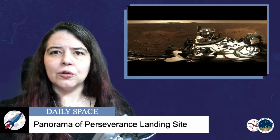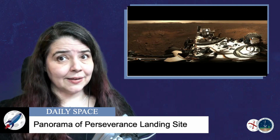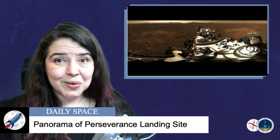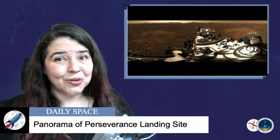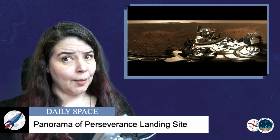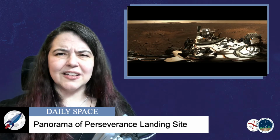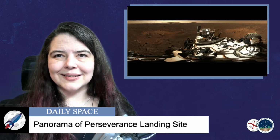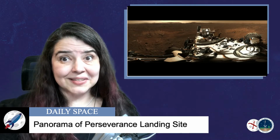And to start things off, we're going to show you just how picturesque science can be. Mars Perseverance rover has released a color 360-degree panorama of its landing site. Like all good phone camera panoramas, things look pretty distorted in this rectangular view. But this does give us a hint of what's to come.